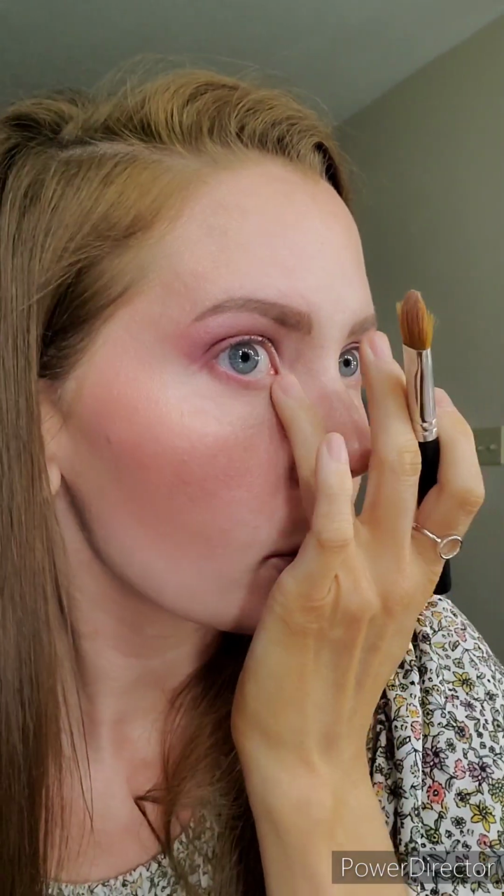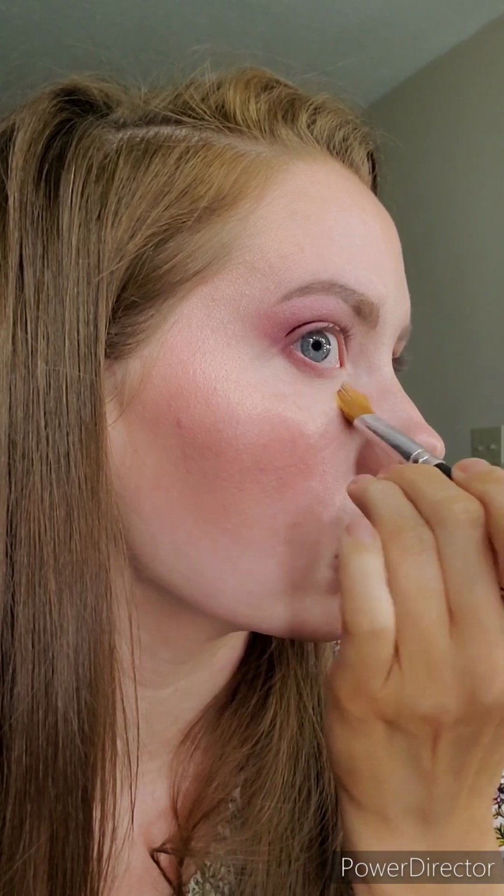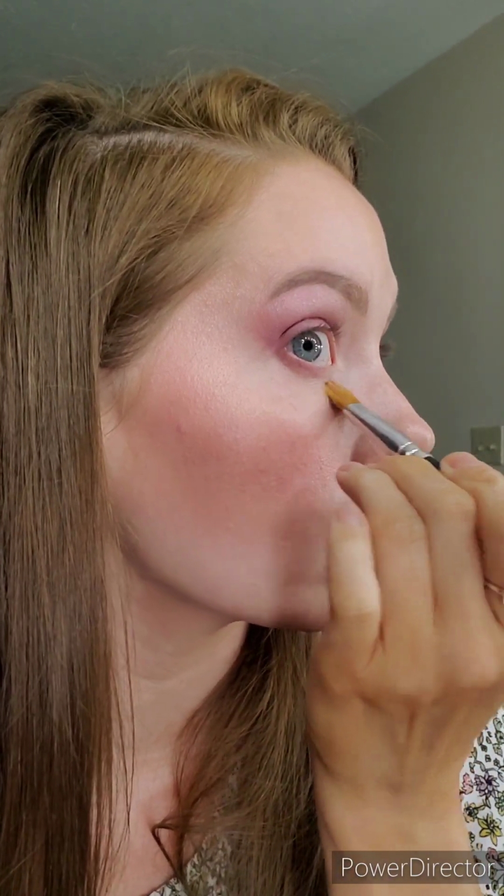And like I said, I usually spend a fair amount of time on my eyebrows and my under eyes because those are the areas I'm the most self-conscious about, or have the greatest impact on my face, in my opinion.